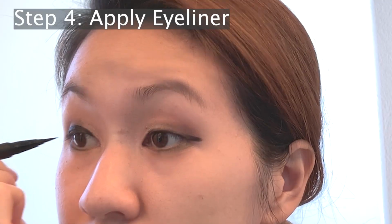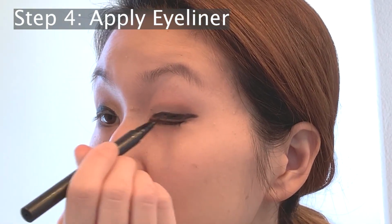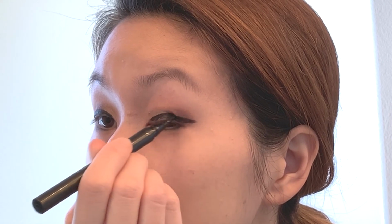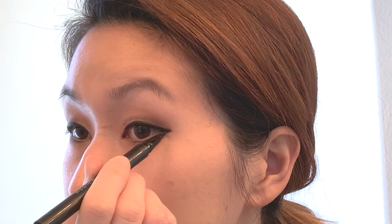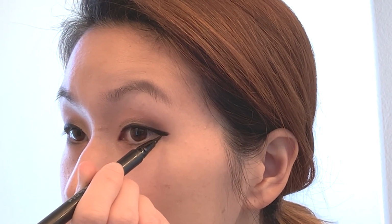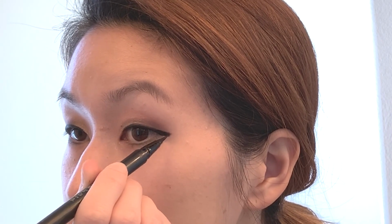And in terms of priority, I definitely prioritize eyeliner over mascara. I think eyeliner definitely really wakes up my monolid eyes. And yeah, sometimes if I'm in a super big time crunch, I will just skip mascara and just do some eyeshadow and some eyeliner.